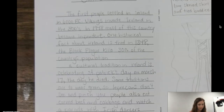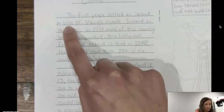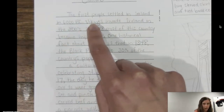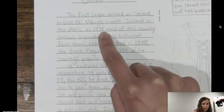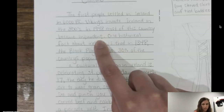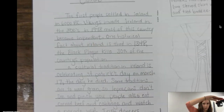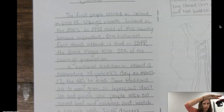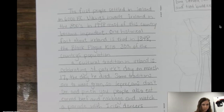So, culture. It says, the first people settled in Ireland in 6000 BC. Vikings invade Ireland in the 800s. In 1948, most of this country became independent. One historical fact about Ireland is that in 1348, the Black Plague kills 30% of the country's population.